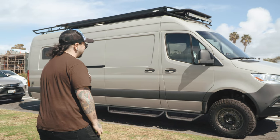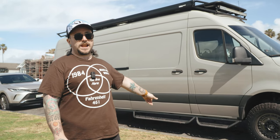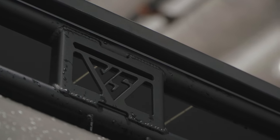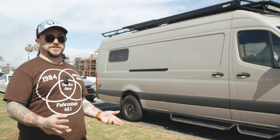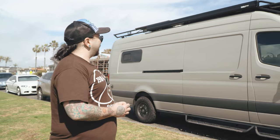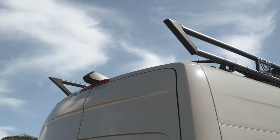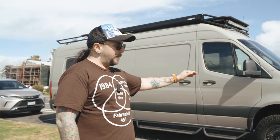So I got Van Speed side rails for getting in and out of the van. Also a Van Speed roof rack. This is a very large roof rack. It's pretty custom. They had to build it, I think, specifically for this van. And when we go around the back, it reminds me of the Batmobile. Got these little fins that pop off the side. So yeah, I got this extended bumper as well.